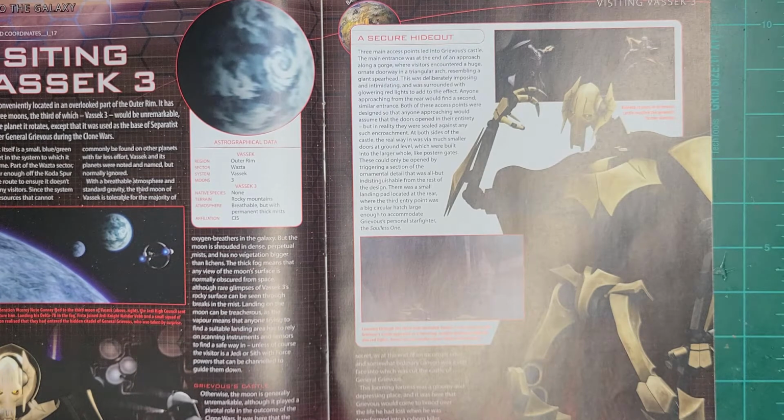There was a small landing pad located at the rear where the third entry point was a big circular hatch large enough to accommodate Grievous's personal starfighter, the Soulless One.